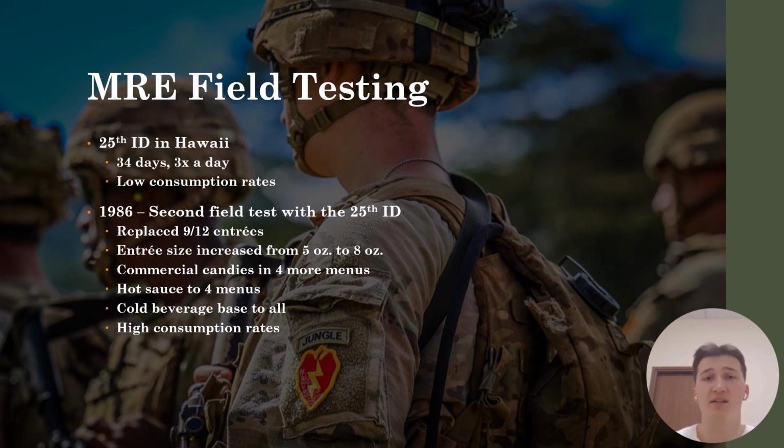Anecdotally, most bad MREs can be fixed with hot sauce, and we received tiny bottles of Tabasco in the accessory packet for most rations.